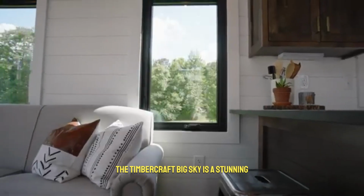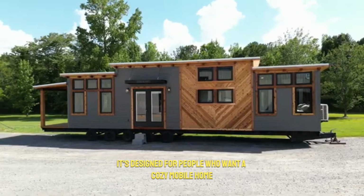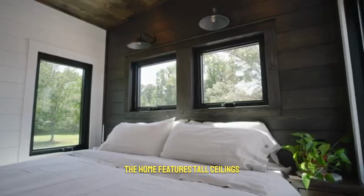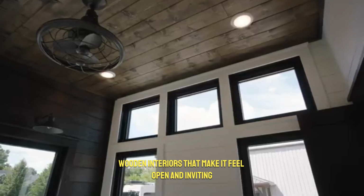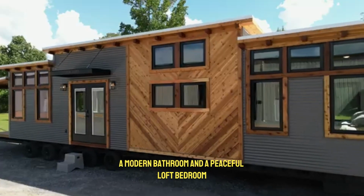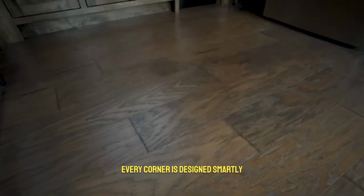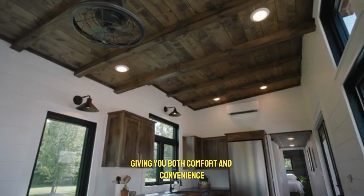Timbercraft Big Sky. The Timbercraft Big Sky is a stunning tiny home that combines natural beauty with modern comfort. It's designed for people who want a cozy, mobile home without giving up style or space. The home features tall ceilings, wide windows, and warm wooden interiors that make it feel open and inviting. Inside, there's a comfortable living room, a full kitchen with everything you need to cook, a modern bathroom, and a peaceful loft bedroom where you can relax after a long day. Every corner is designed smartly to make the most of the space, giving you both comfort and convenience.